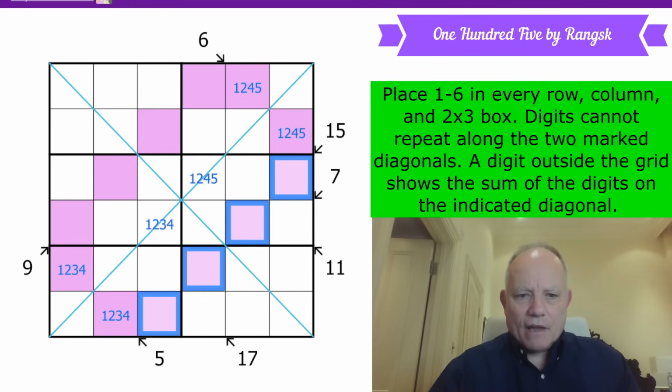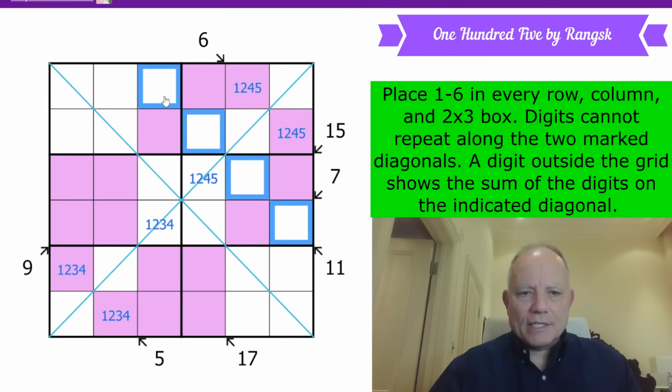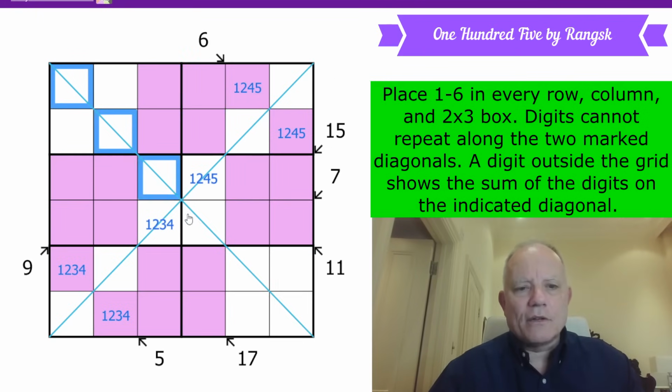I'm just going to be careful about the other ones I do. Right, I'm going to do that. That gets us to 52. And this one takes the total of purple to 63. Now, the big deal here is that the diagonals, we know their totals.